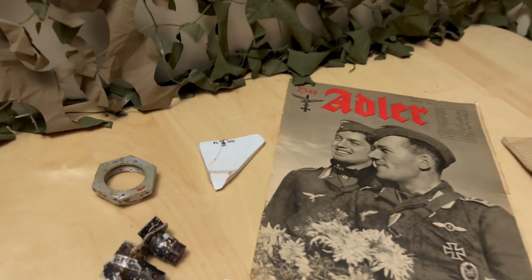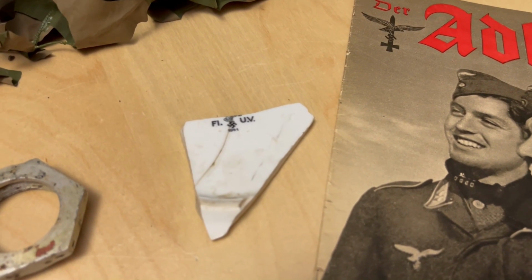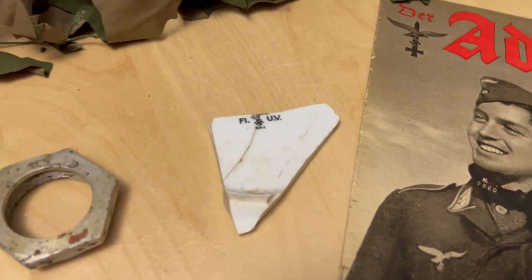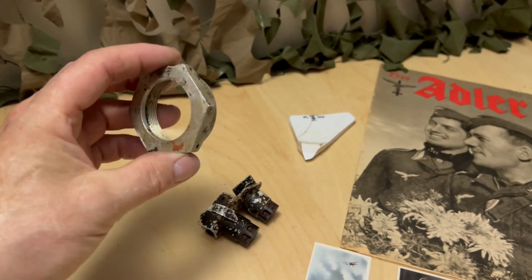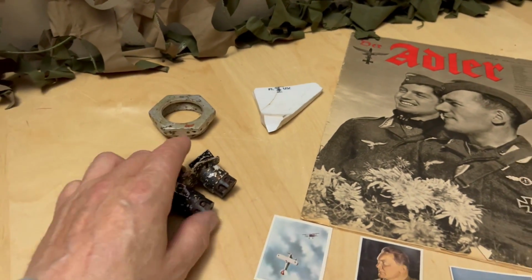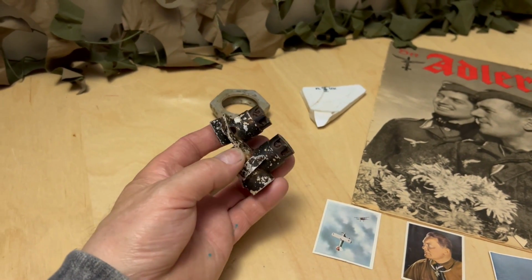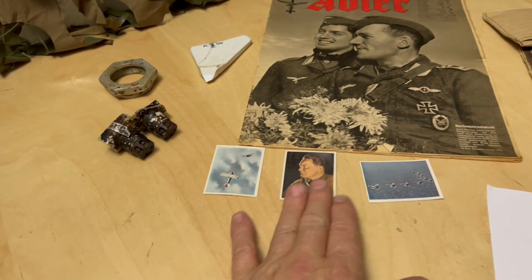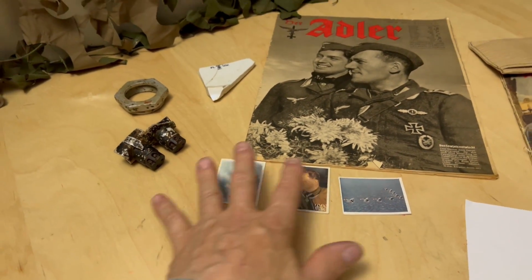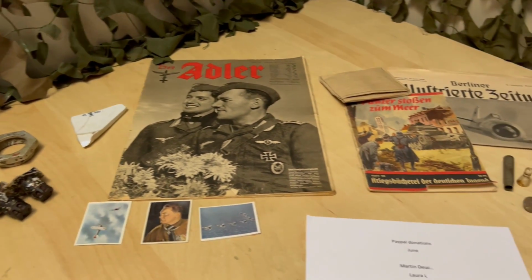way. This little thing here, I actually found that myself. It's a piece of the Luftwaffe plate. This is a piece from the oil system in a Jumo engine. This is a piece of a couple of connectors found at a German Flugplatz area. I'm going to show more of that later. And this is some Zigarettenkarten Luftwaffe team details. So all in all, pretty cool stuff.